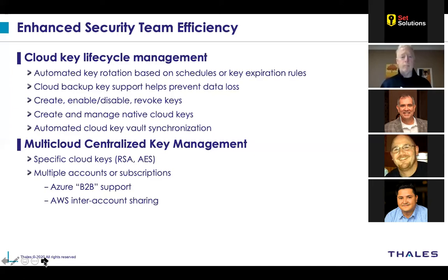The real benefit to CipherTrust Cloud Key Manager is when you go multi-cloud and you're having to manage multiple accounts, subscriptions, or projects. As we learned earlier, we can use CipherTrust Cloud Key Manager to manage our keys across an ever-growing number of clouds and SaaS providers.